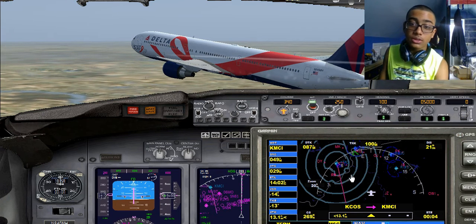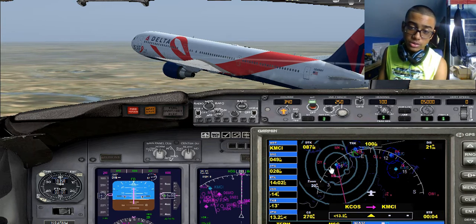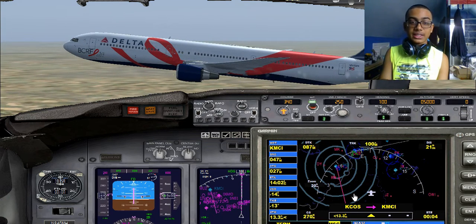We're at a heading of 100. We're like 2 minutes away from crossing the border. And then we're turning around to intersect right there. So yeah. And by the way, the plane flies like this.